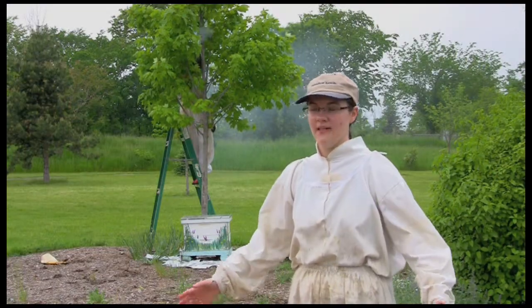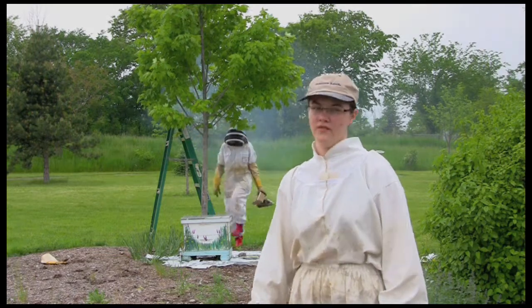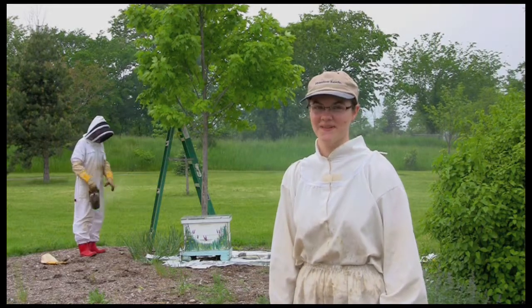Their whole lifetime, they live about 6 weeks during the summer because they work so hard that they shred their wings out in the fields from flying. About 6 weeks they live, 12 of them, to make a teaspoon of honey. So we want every single bee we can get. We don't want to waste any of them. Incredible.